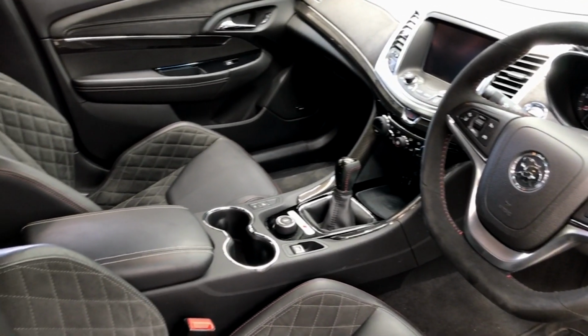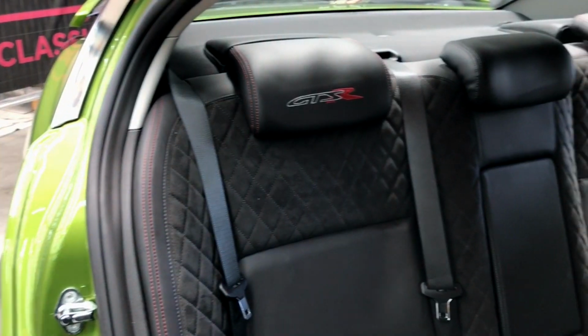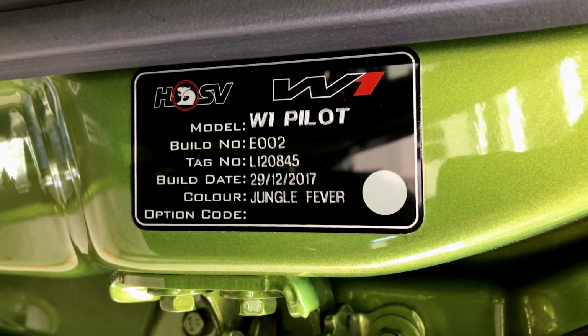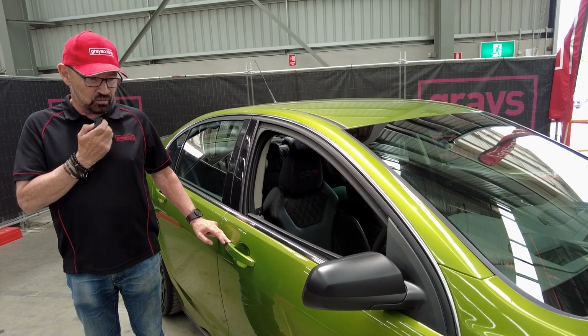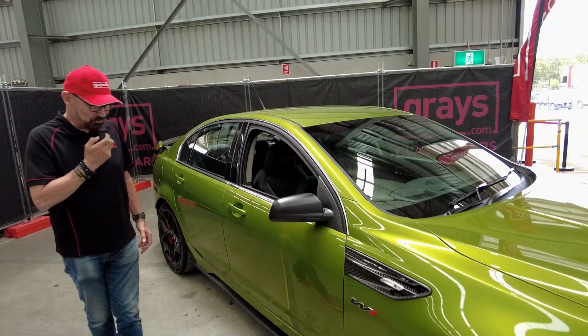This one, in actual fact, was the second pilot build, so it's 002. It's the only car built out of 295 that had this colour, called Jungle Fever. So pretty, you know, pretty special. It's a one of one.